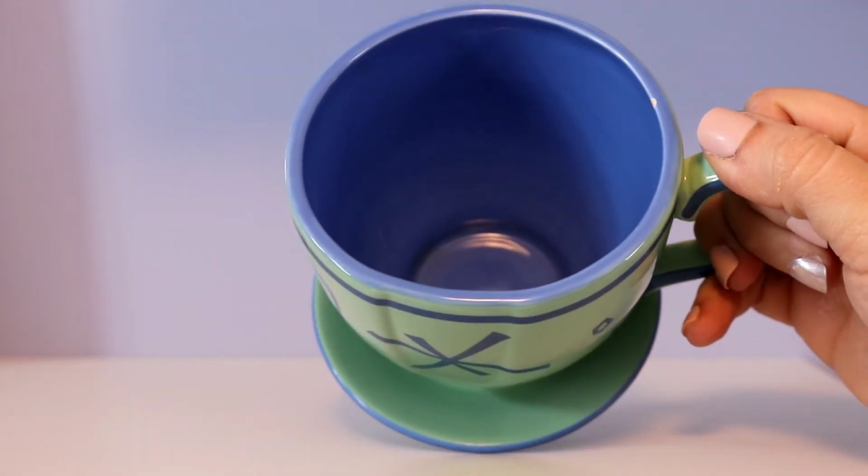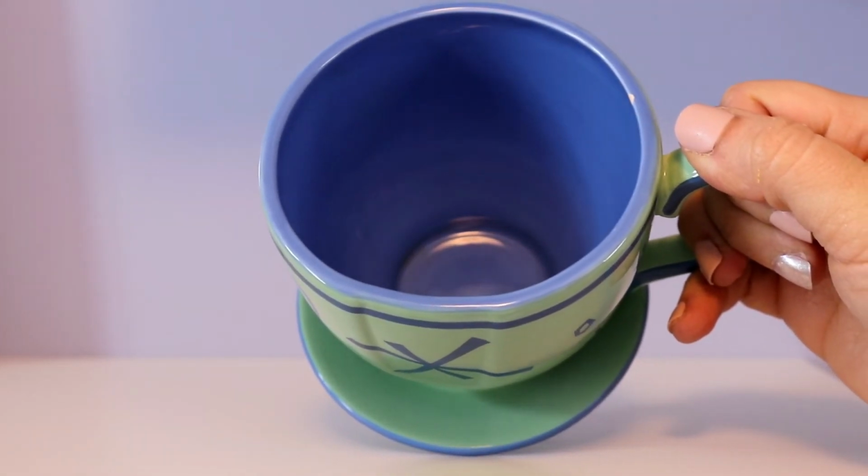Now, unfortunately though, on transport back up to Canada, it did come back with a little bit of a chip. I don't know what happened to the chip. I tried to track it down inside of the mug, inside of the wrapping that it was in, because let me tell you, it was wrapped great. I didn't think anything was gonna happen to this. But regardless of having that little chip in there, it is just a great mug. It's my absolute favorite mug.